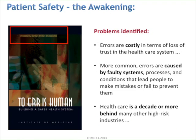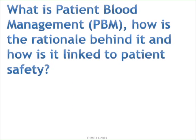And there was a time of the awakening. And the Institute of Medicine then came out with that book, First Do No Harm, by the way, so it's about safety. And then To Err is Human. And they identified the following problems. Errors are costly in terms of loss of trust in the healthcare system. More common, errors are caused by faulty systems. And healthcare is a decade or more behind many other high-risk industries. So that's about patient safety, and we come back to this.